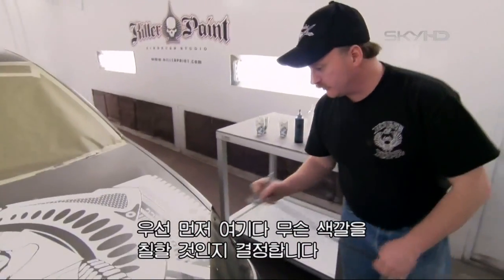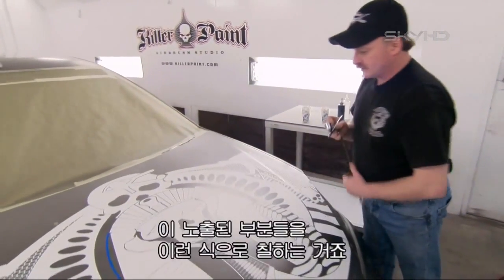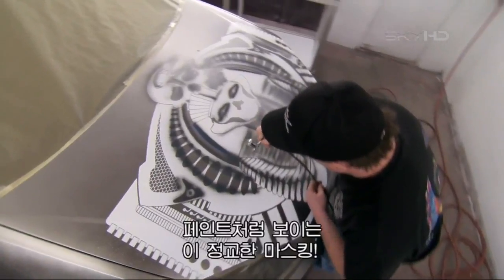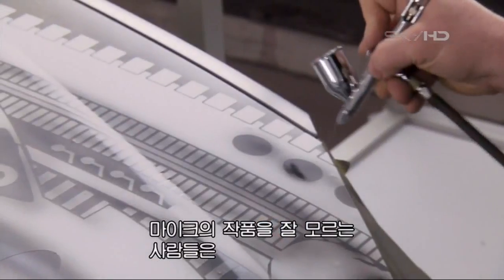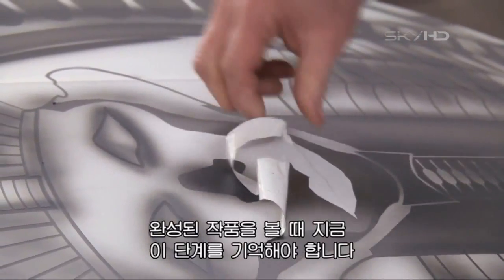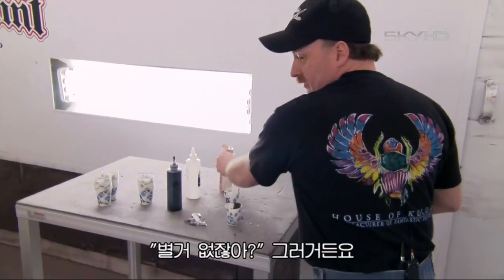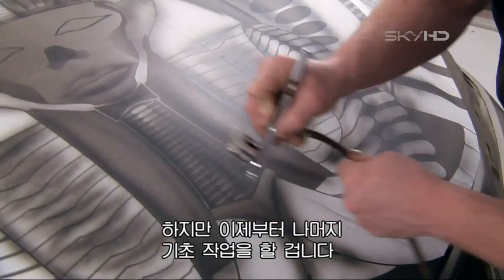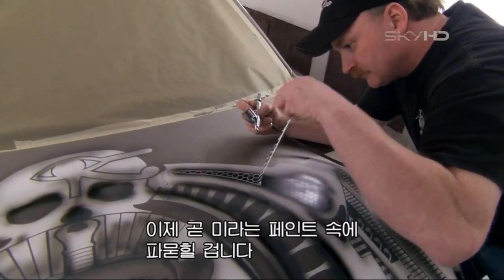Basically, all I'm going to do is take what we have here, all these exposed areas, and kind of lock them down with some color, like this. An elaborate mask getting what looks like a little paint. But for those who don't know Mike's work, listen up. Just remember this step when you finally see the finished car. I mean, it doesn't look like much right now, and people looking at this right now may think it doesn't look that good. But basically all I'm doing is putting down the foundation for the rest of it. And soon that mummy will be buried under paint.